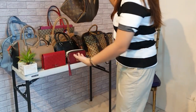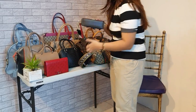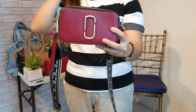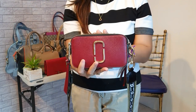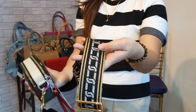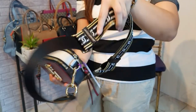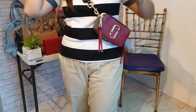Next bag now. We have a very in-demand bag right now. The Marc Jacobs Snapshot sling bag. This is brand new. And this is in a red color na may white. And yung handle niya ito. Okay, in glittery black, gold, and silver type. Yan siya. So, napaka-in-demand dito.